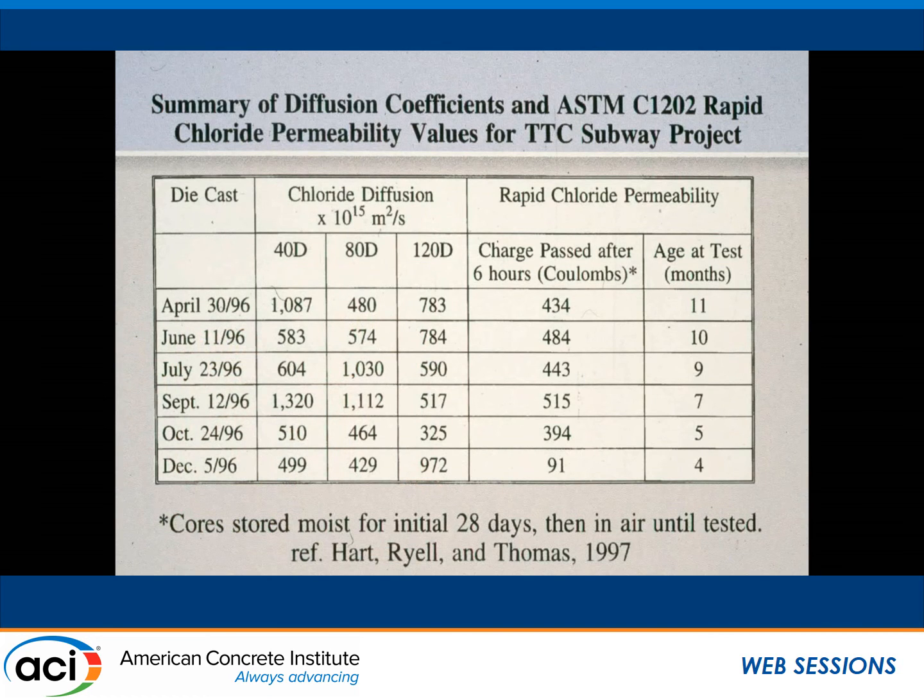And there's some data from the work. Mike was a co-author in that paper, showing the various diffusion data and the Coulomb data of these ternary mixtures, showing that they're getting these very low numbers.